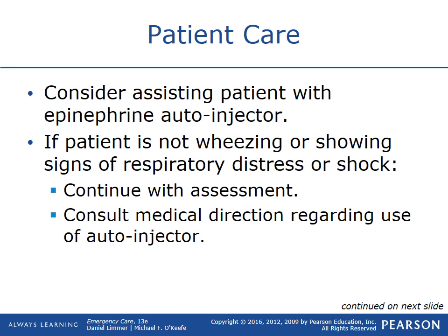For the severe anaphylactic reaction, it's time to consider giving the patient an epinephrine auto-injector. So if they're not wheezing or showing signs of respiratory distress or shock, you can just continue your assessment and consult medical direction. But if they are showing signs or symptoms of respiratory distress, or if they are showing signs of shock, including low blood pressure, if you cannot feel a radial pulse, they're probably in shock. Okay, and now it's time to give the epinephrine auto-injector.